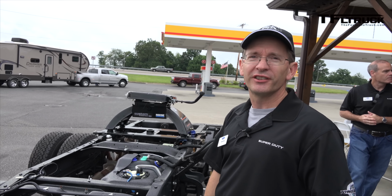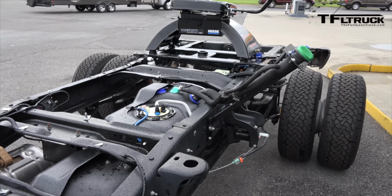No more rolling coal. No more rolling coal, yeah. I hate that.